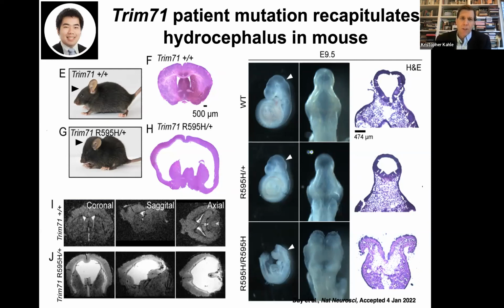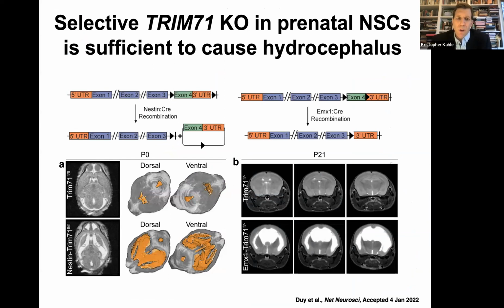He's also been able to recapitulate hydrocephalus by depleting the TRIM71 gene in a tissue-specific or cell-specific way using two different Cre drivers that are specific for early neural stem cell populations, one EMX1-Cre and another Nestin-Cre. So in either of these cases, conditional knockout of TRIM71 during the earliest parts of brain development, yet only in neural stem cell populations, recapitulates the same hydrocephalus phenotype that you see with the point mutation. So this gives insight not only into when this occurs, extremely early, during embryonic neurogenesis in utero, but also into where this mutation is impacting disease biology: the neural stem cell population, particularly in the neuroepithelium.